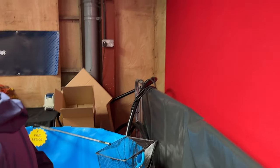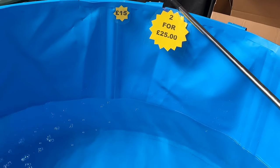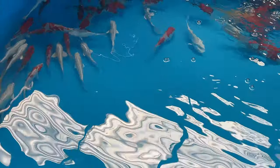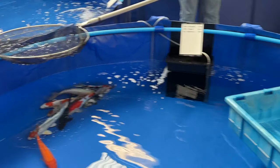Let's have a quick look in this far corner. Now this morning, he had a fair few fish. Looks like he sold a fair few as well. 2 for £25 or £15 each. £30 each, some nice platinum ogons or peritinas, whichever you want to class them as. I think they're both the same myself, but some very nice platinums in there. Some little crackers. £30 each. Four in there. 1-2-5s.